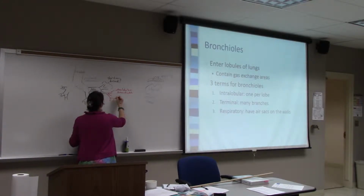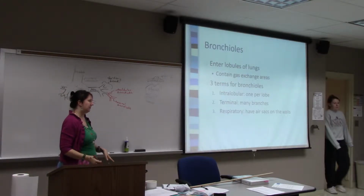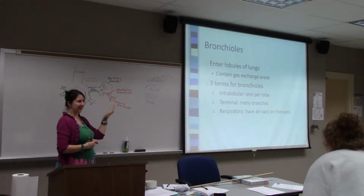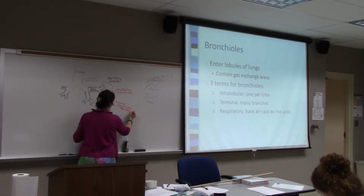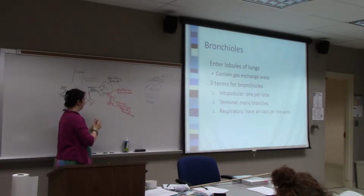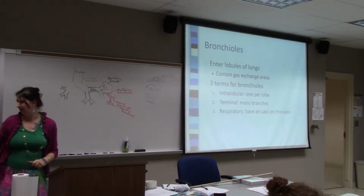Those branch out into terminal bronchioles, of which there are a lot. Terminal bronchioles are the last ones that don't directly connect to gas exchange areas. So terminal, like the end of the basic airways. After that, we start seeing some air sacs in respiratory bronchioles. These little bulges are the first gas exchange areas that the air will get to.